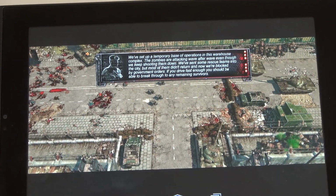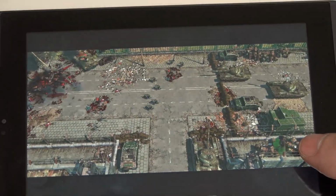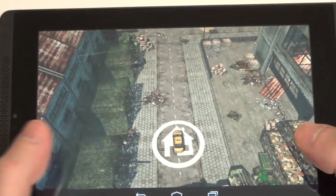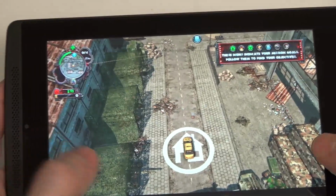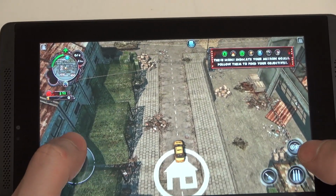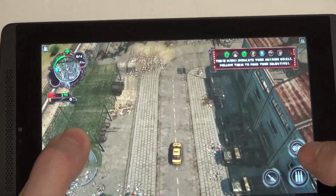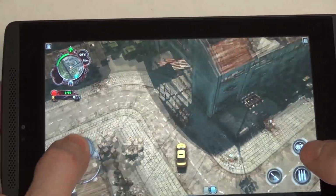So basically, the game's premise is that we're going to be driving around looking for survivors and running over the ones that didn't make it. Controls here are a little bit funky. You can see we've got a joystick on the left. Far from my favorite. You've got to be really gradual with this. Again, much better for the Shield. No question about that.